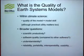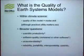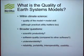And so that means they don't ask questions about scientific productivity. Are our code practices slowing us down? They don't ask questions about understandability of the code. Can other scientists understand what we built and modify it? They don't ask questions about reliability, but they do ask questions about portability, because portability nearly always trips them up. Every time they upgrade to a new supercomputer, which happens every 5 or 6 years, everything in the lab stops for 6 months while they port the code to the new architecture.